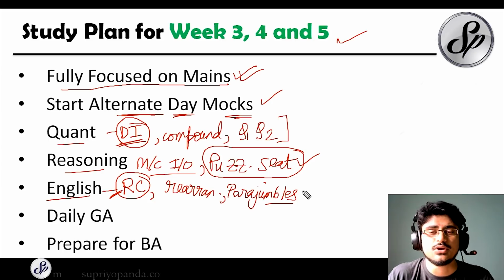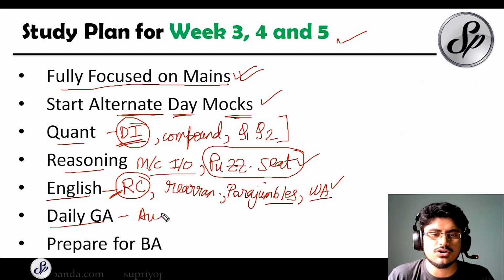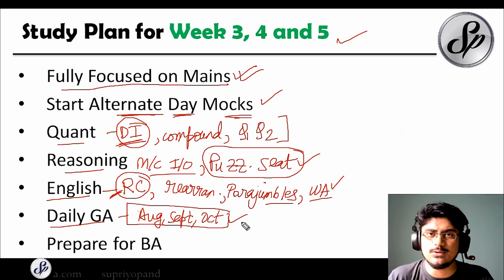Apart from that, you can also do some word associations, that are the questions that are sometimes asked. So these are the things that you have to focus on for your English section in the week 3, 4 and 5. And then you have to do the daily general awareness preparation. For these weeks, you have to focus on the months of August, September and October. So make sure that these are very well done, and ensure that you are doing the daily general awareness and just preparing these 3 months.